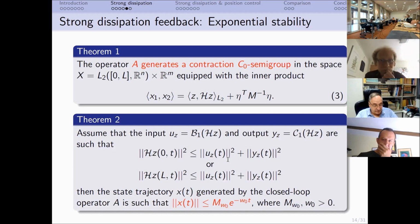And so we have the two following results. First of all, the closed loop operator A generates a contraction C0 semigroup in the state space, equipped with the standard energy norm that is composed by the infinite dimensional energy and the finite dimensional energy. And moreover, if we assume that the input and output of our infinite dimensional system are such that they satisfy one of these two inequalities, and these two inequalities mean that we have enough control inputs on our system, then the state trajectory generated by our closed loop system is exponentially stable.